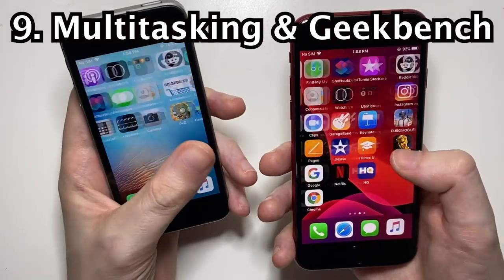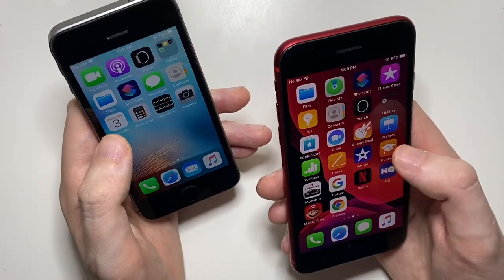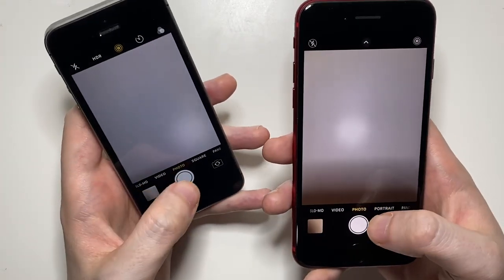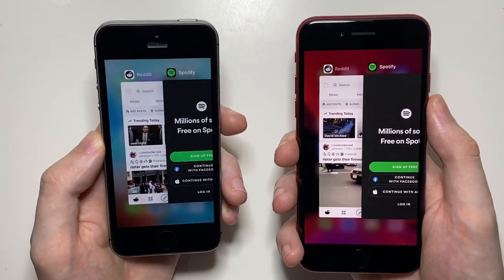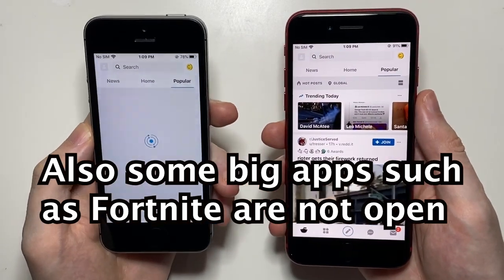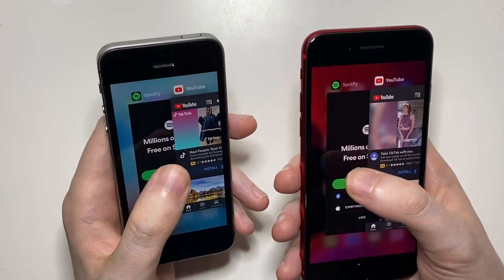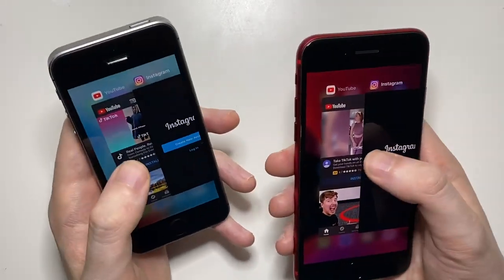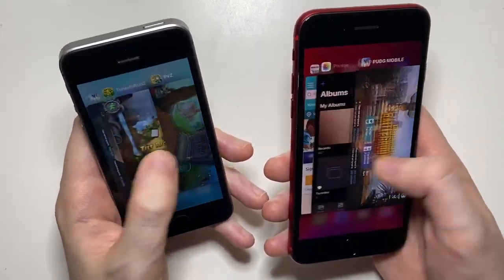Okay, so now for RAM. And I'm just gonna open up a few more apps. Alright, so this added 3 apps to them. Now keep in mind, the SE1 has only 2GB of RAM. So yeah, restart here for the 1. Spotify. Great job for the 2. YouTube. And let's not go as far back.